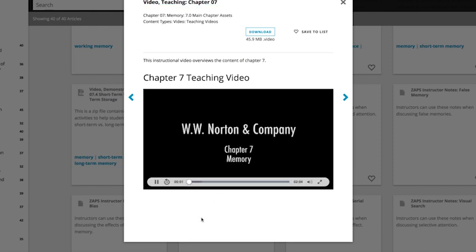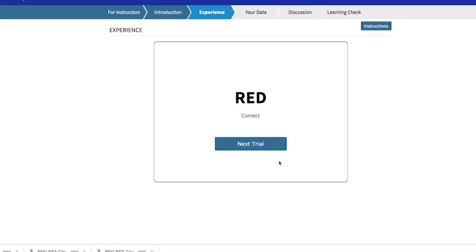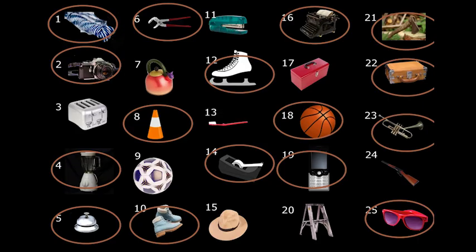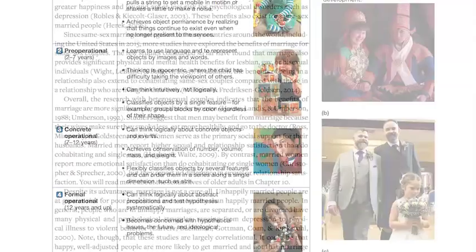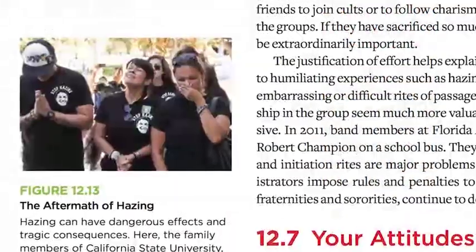Because just like teachers aren't all the same, students aren't all the same. So we've provided a wide variety of tools to help teachers teach students of diverse backgrounds and preparedness. All of the research has been updated in the newest edition of Psychology in Your Life, and all the visuals, the photographs, and the graphics are meant to show how diverse the population is.